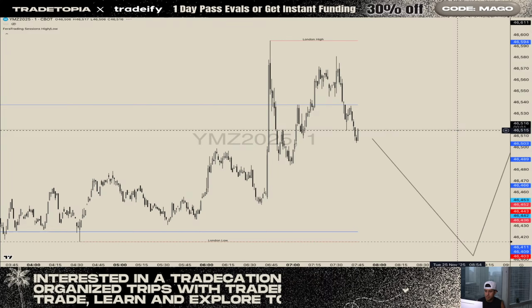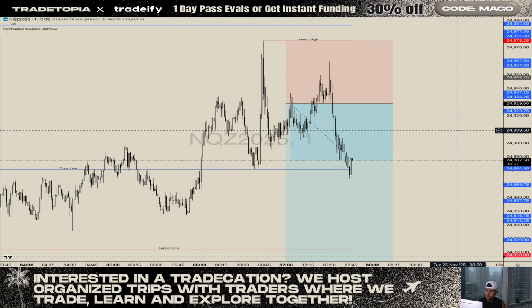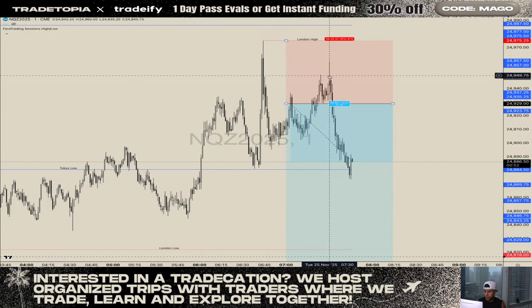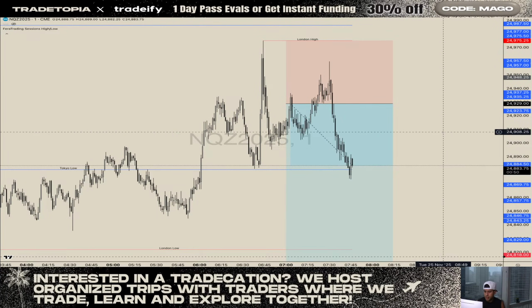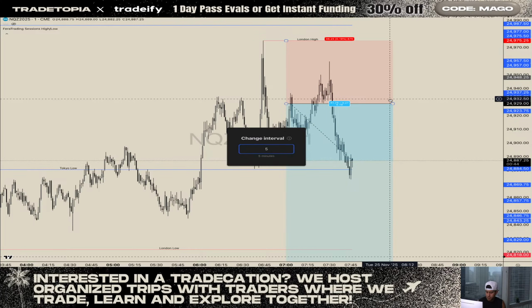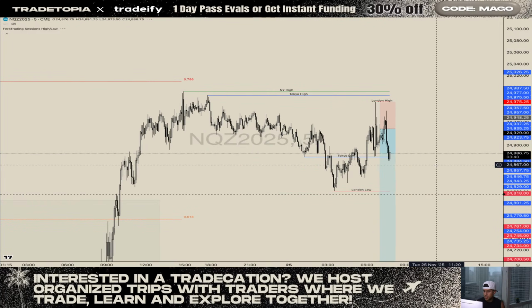So you see it with Dow. You see it with really all of the indices. That push here is the open of the news event, and then it goes down. So maybe the market wants to come back to that later. I'd say first we probably see a flush of liquidity to the downside.